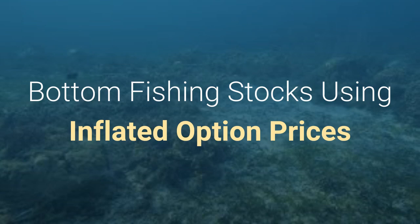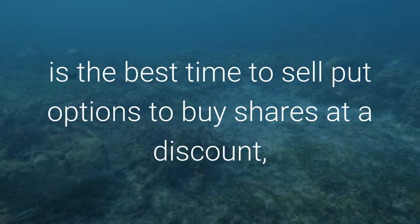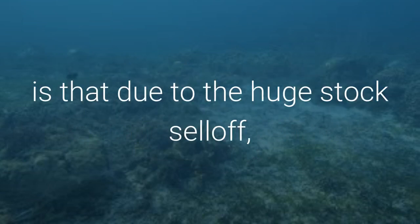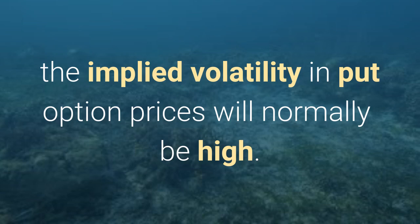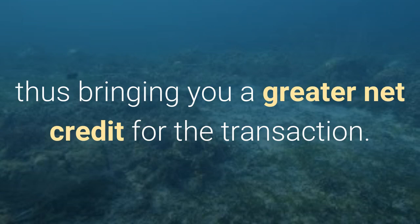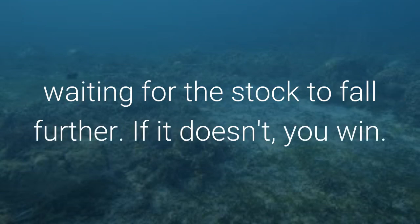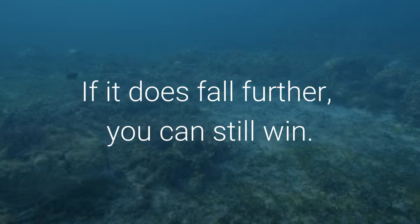Bottom fishing stocks using inflated option prices. One of the reasons why the bottom fishing principle is the best time to sell put options to buy shares at a discount is that due to the huge stock sell-off, the implied volatility in put option prices will normally be high. This means that the near money options you sell will be at inflated prices, thus bringing you a greater net credit for the transaction. You get paid a handsome sum for simply waiting for the stock to fall further. If it doesn't, you win. If it does fall further, you can still win.